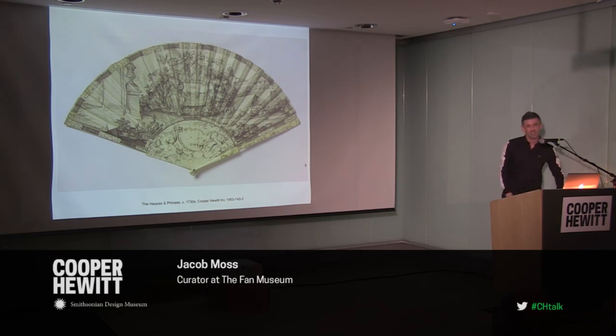I'll let you take this fan in because while I have some water, it's an absolute beauty, and I'm delighted to be talking about this. So, this is a real gem from the Cooper Hewitt collection, and one that I've spent quite a lot of time looking at, poring over, umming and ahhing as you do. I can see Lucy smiling there. We've had a conversation or two about this one, and I'm hoping I'm going to see this tomorrow.